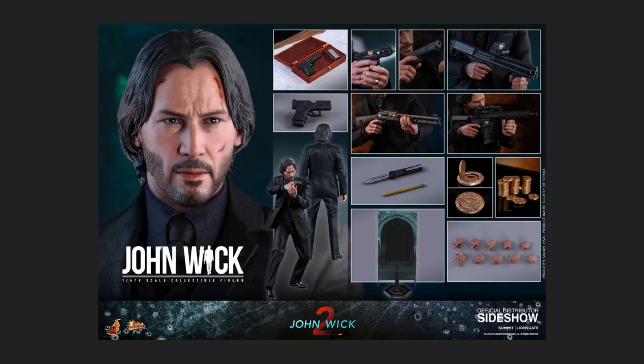He comes with all these stacks of coins. Pretty nice. He has a bunch of hands. You can see it on the left hand, he has the ring on all of them. And the other ones are just regular hands. So these are brand new sculpted hands with that ring. He comes with a stand and with a backdrop at the same time.